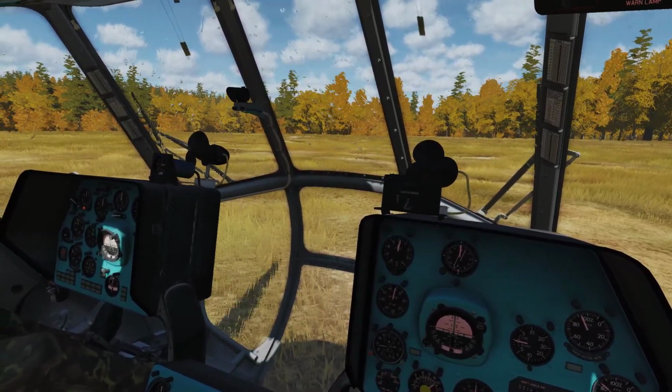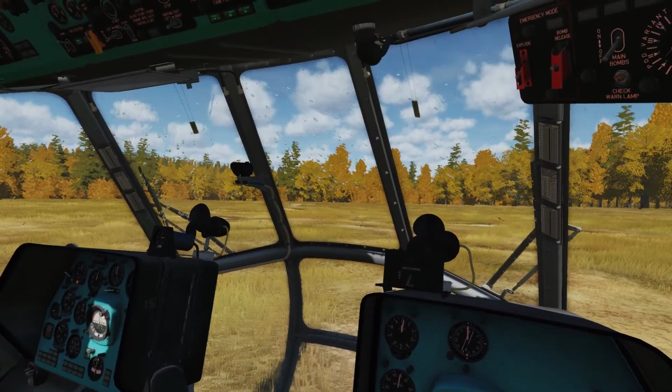Intuition 03 Charlie, Alpha Control, good afternoon, ready contact continue descent to flight level 210.